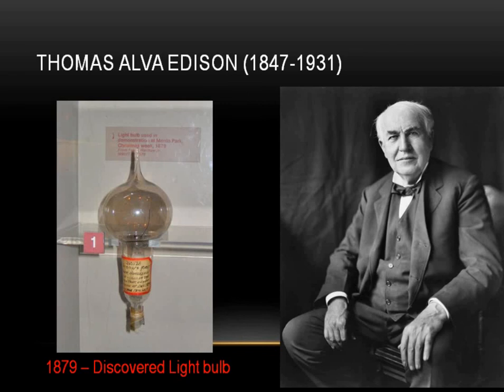Around 1879, the first light bulb was discovered by Thomas Alva Edison. Not only did he discover the light bulb, he also set up the first electric power plant near Niagara Falls, wherein he produced a DC current. Probably he would have had this copper disc rotate through the force of the falling water, rotating that copper disc across a magnet, and he would be generating DC. But the issue with DC was he couldn't transmit this for long.